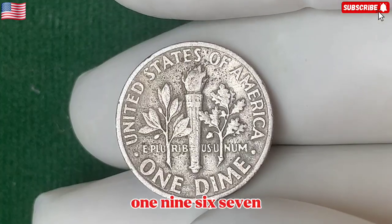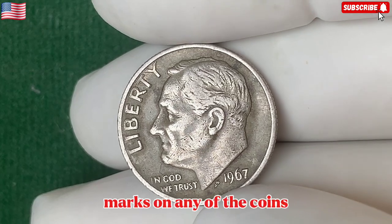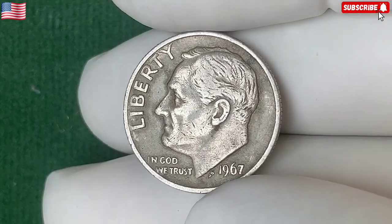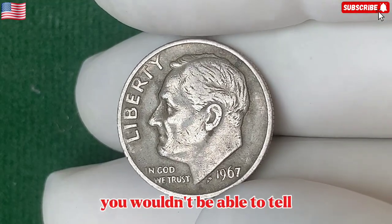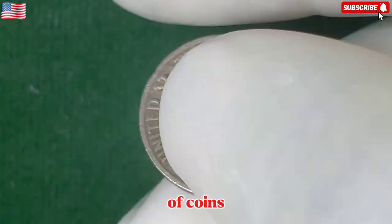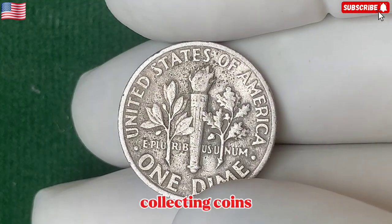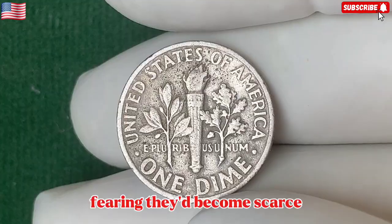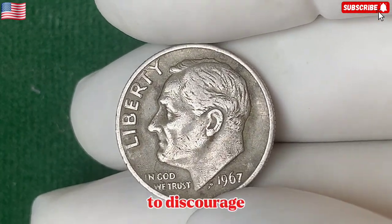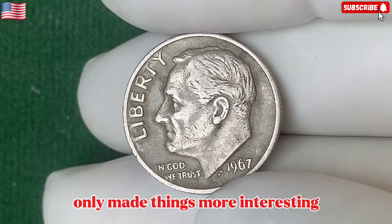Here's the thing, 1967 was one of the few years when the U.S. Mint did something different. There were no mint marks on any of the coins that year. That's right, whether a coin was minted in Philadelphia, Denver, or San Francisco, you wouldn't be able to tell by looking at it. Why? Because the mint wanted to reduce the hoarding of coins. After silver was removed from dimes in 1965, people started collecting coins out of circulation, fearing they'd become scarce. To fight that, the mint removed all identifying marks in 1967 to discourage collectors from setting coins aside based on mint location, but that decision only made things more interesting later on.